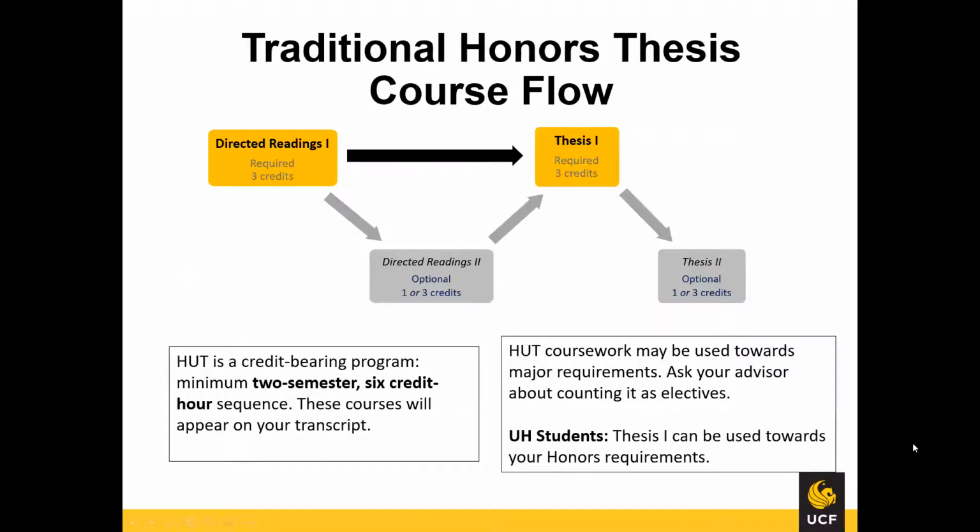How is HUT structured? So earlier I mentioned that the program is 2 to 4 semesters. So here is a visual representation of those 2 to 4 semesters. Directed readings is the first half essentially of the program. In this portion, once you have your thesis chair lined up and approved, you are expected to formally complete the formation of your committee, as well as a thesis proposal and an assigned cover page approved by all members of the committee and the HUT liaison, Dr. Mirilovic.